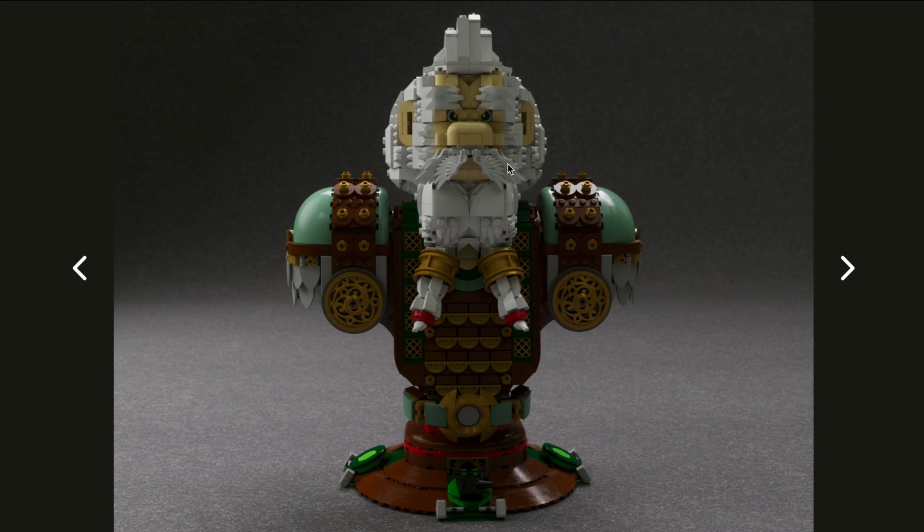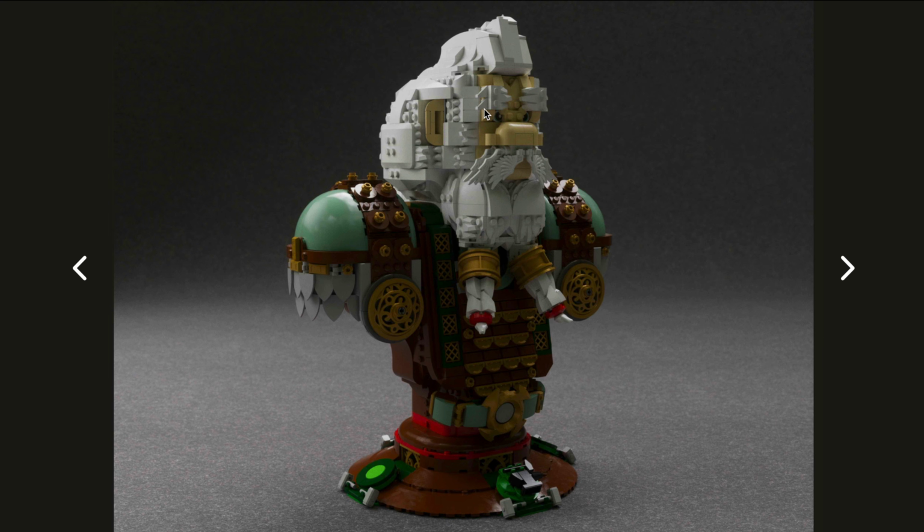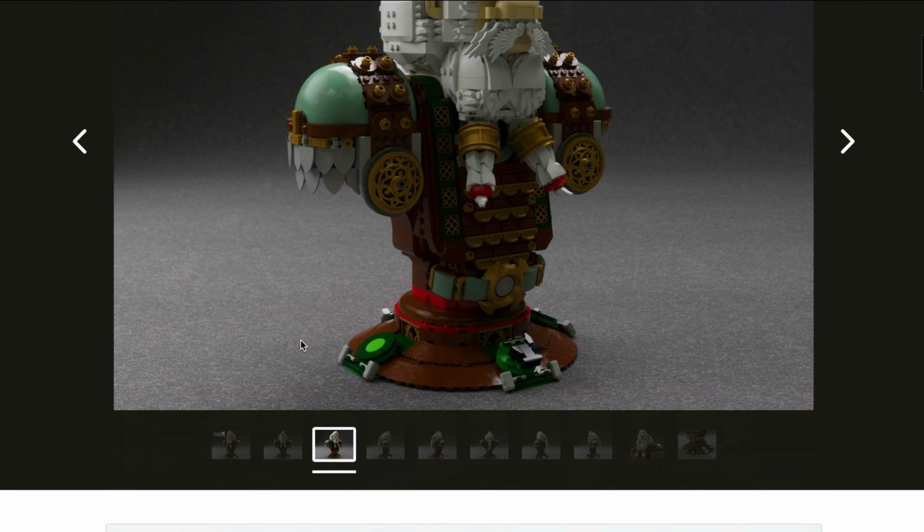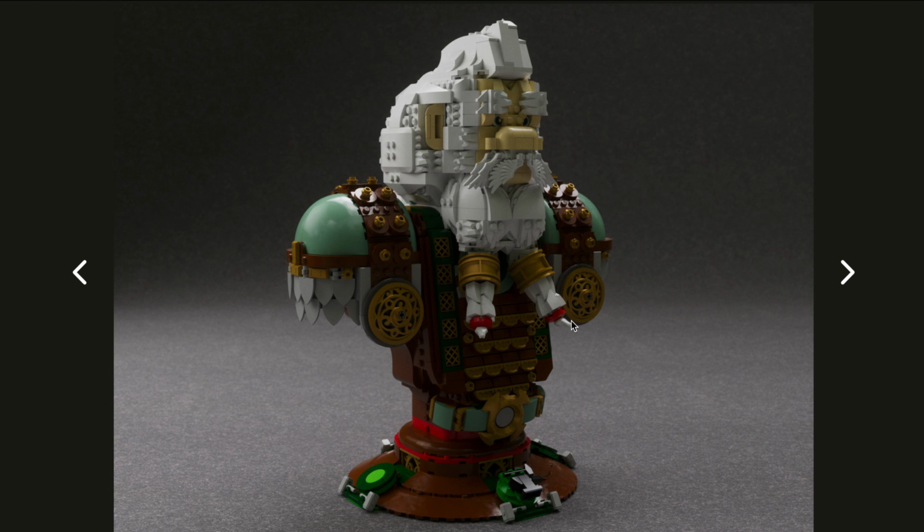The pieces used in this to build up this level of texture and depth is really amazing. I mean, overall, this is 2,309 pieces. I think it's a wonderful idea.